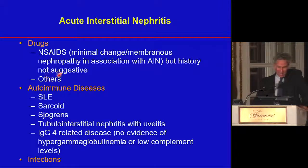There are many drugs, obviously, that can cause interstitial nephritis. I particularly looked up the Adderall, and I couldn't find any reports. But I have been tricked by Martina before. Previously, when I did this, there was a case that was the first time they were presenting something. So maybe they know something about Adderall that I don't yet. Autoimmune diseases, SLE, sarcoid, Sjogren's, tubulointerstitial nephritis, these are all causes of acute interstitial nephritis. We don't have that much history to suggest it.